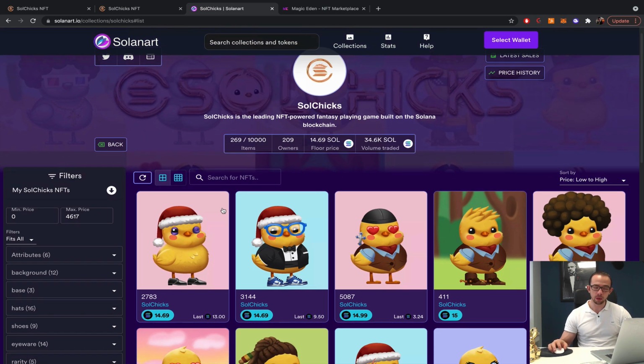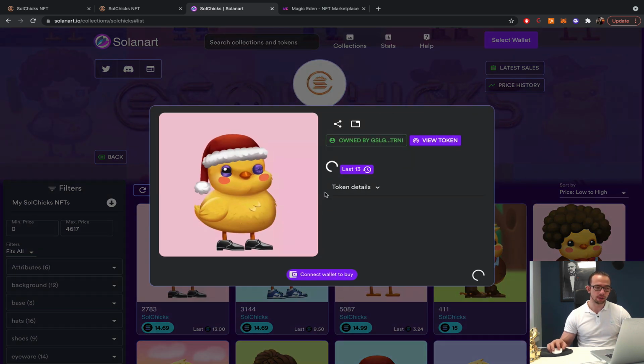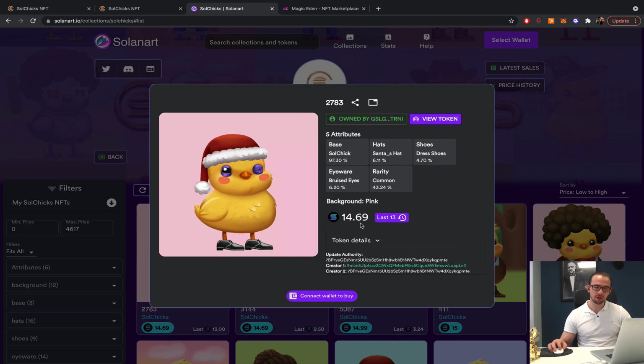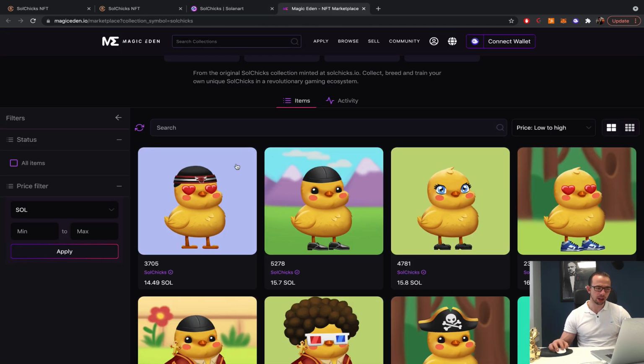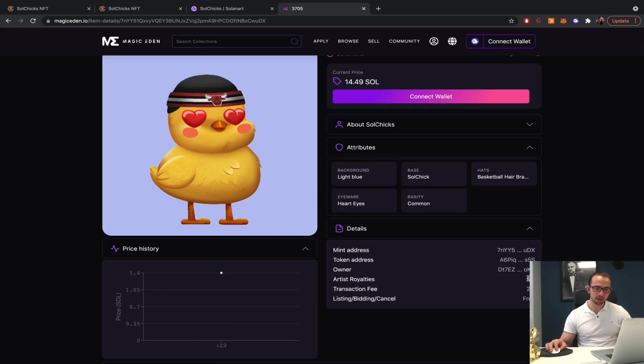If there is, when I say cheap, I mean like 8 to like 11 Solana, because then a 3 Solana profit would be like 600, and you need to pay the royalties, right? So don't forget about the royalties. If you see, this one was last purchased for 13, then he listed for 14.69. It's such a small profit because of the royalties, I think it's displayed on Magic Eden what the royalties are. Yeah, 5% and a 2% transaction fee, so 7%.